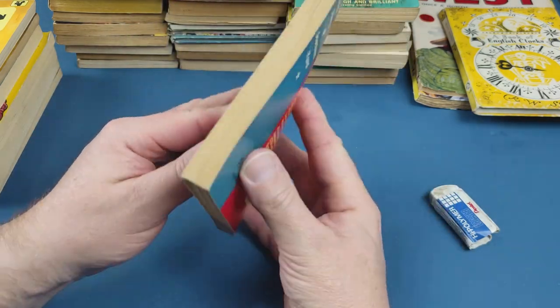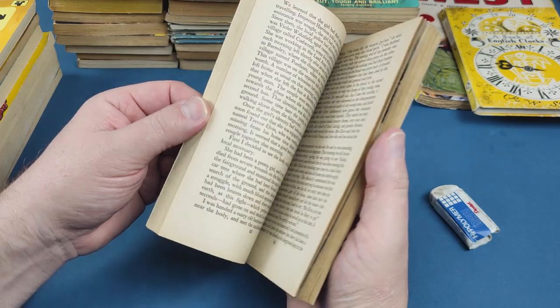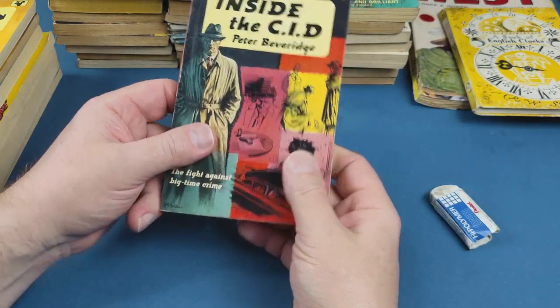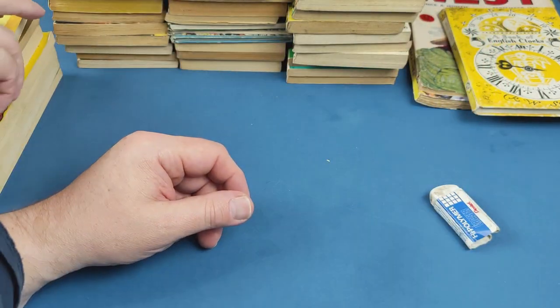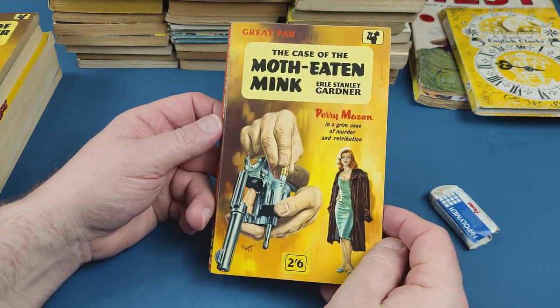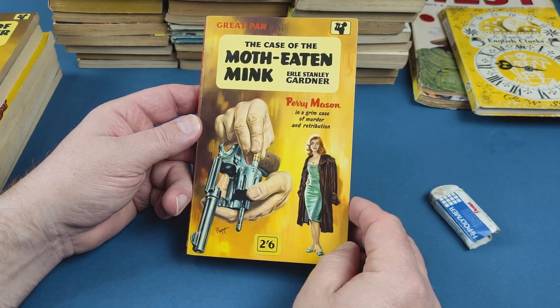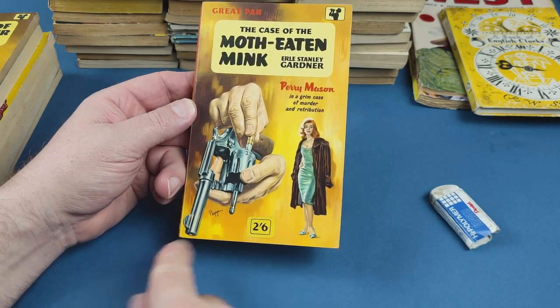However, this is a nice copy, so maybe I'll need to compare it against my own one. If not, it will just go in with my doubles, which end up on eBay. Definitely got this one as well, but once again, it's a nice copy. Lovely PEF jacket, The Case of the Moth-Eaten Mink. And it's got his little signature down there.